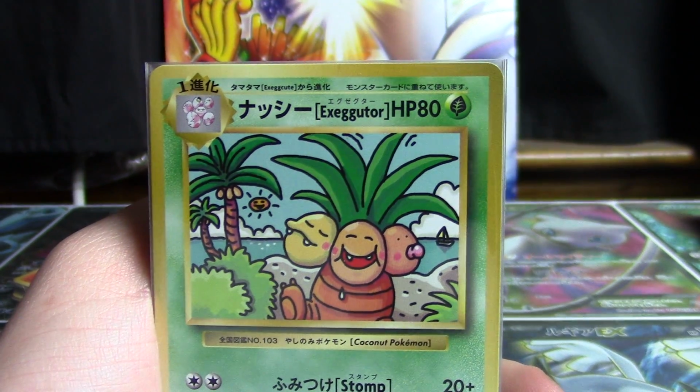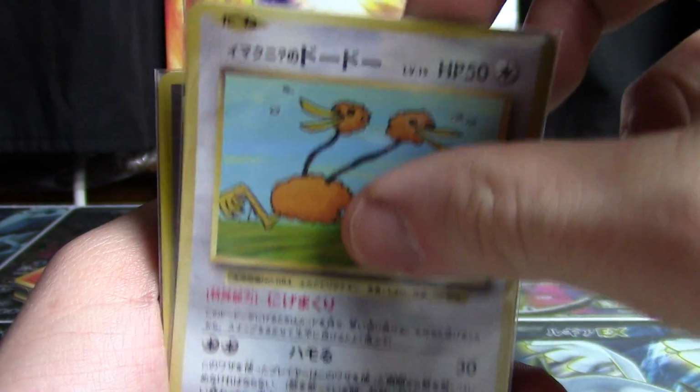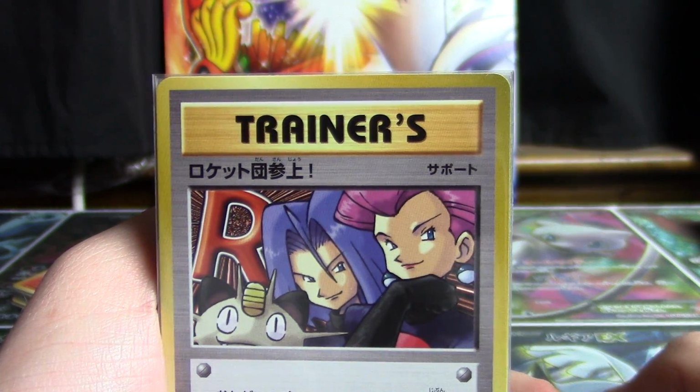Now, for the Super Uncommons, they're each going to be $5 a piece, and I have the Exeggutor, Imakuni Doduo, and Here Comes Team Rocket. Those will be $5 a piece.